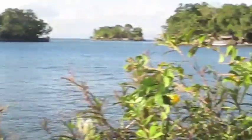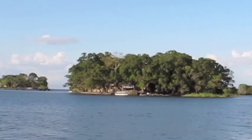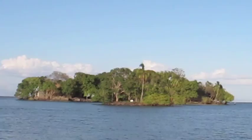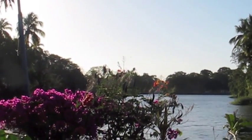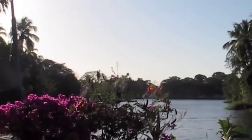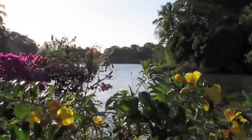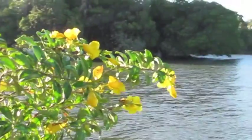It's around 5 in the afternoon right now, and the sun started to come down. You can see how beautiful this is in the light of the sun. In the background, starting to just turn into a nice yellow-orange color. This is Granada.